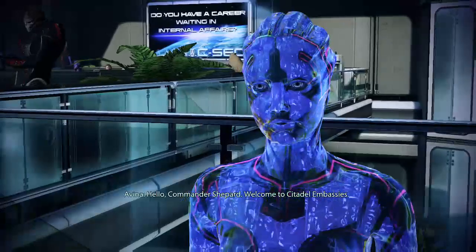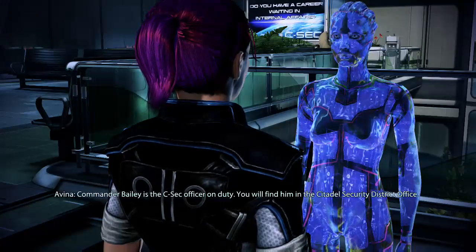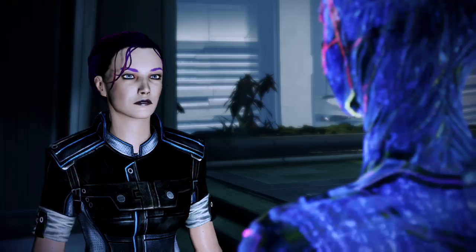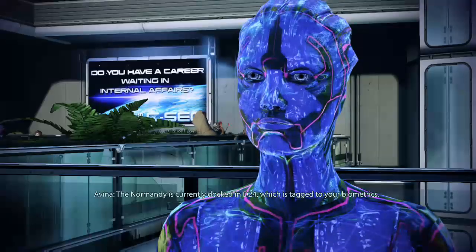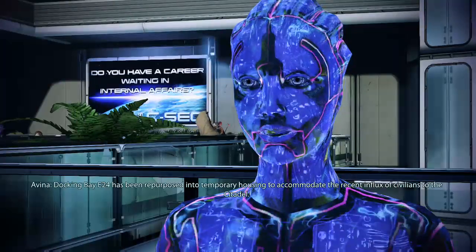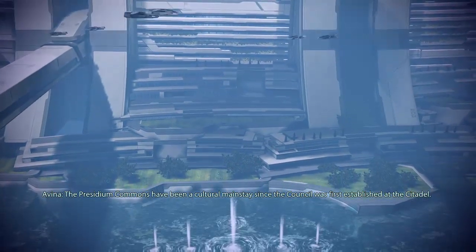Hello, Commander Shepard. Welcome to Citadel Embassies. The current human ambassador is Dominic Osoba. Commander Bailey is the CSEC officer on duty. You will find him in the Citadel Security District Office. Any other important areas I should know about? The Normandy is currently docked in D-24, which is tagged to your biometrics. Docking Bay E-24 has been repurposed into temporary housing. For medical needs, the Presidium Commons have been a cultural mainstay since the Council was first established.